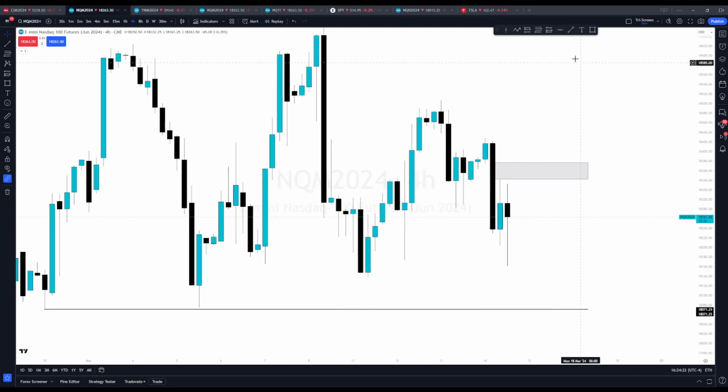Why is this important? Because it's going to be 50% up. You see, we just hit 50%, right? So we end up hitting 50% up of this leg. I want to see us hit this 4-hour. It also aligns with this 4-hour order block up here as well. So it all aligns here, and I'll see how price reacts here.